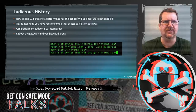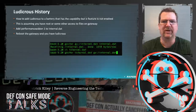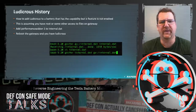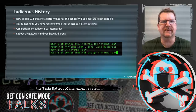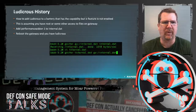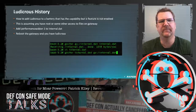It's also the file that is modified if you heard about how people had supercharging disabled, that's where it's disabled. It's actually disabled client side on the vehicle. But for the purposes of this talk, all you have to do is, from a rooted vehicle, request this internal.dat file and make a quick file editor change, of which vi and nano are both there. So you go into internal.dat, add this line, performance add-on, and add the value of 1.